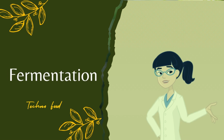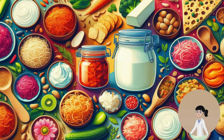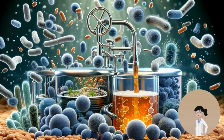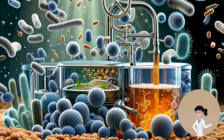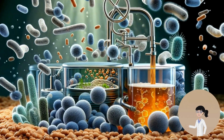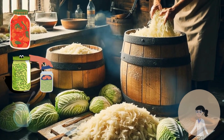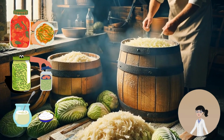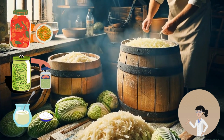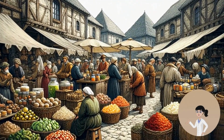Next, we move into fermentation. Fermentation is a marvel of nature, transforming simple ingredients into complex, flavorful, and preserved foods. By harnessing the power of natural bacteria, ancient cultures could convert sugars into alcohol or acids, creating environments where harmful bacteria couldn't thrive. From the tangy kimchi of Korea to the sour sauerkraut of Europe, and the creamy yogurt of Central Asia, fermentation not only preserved food but also added valuable nutrients, making it a staple in diets worldwide.